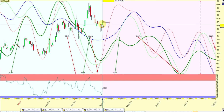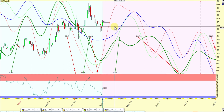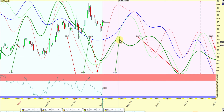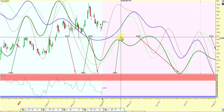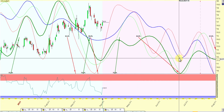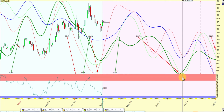So it could be chop, it could be up, it could be down, but nothing quantitatively significant to determine an edge until you get to April 14th to April 19th. It says there's a 76.2% chance that prices could go up. And then it gets really ugly on May 5th, May 9th, all the way to June 23rd. There's an 84% chance that price action could continue going lower.